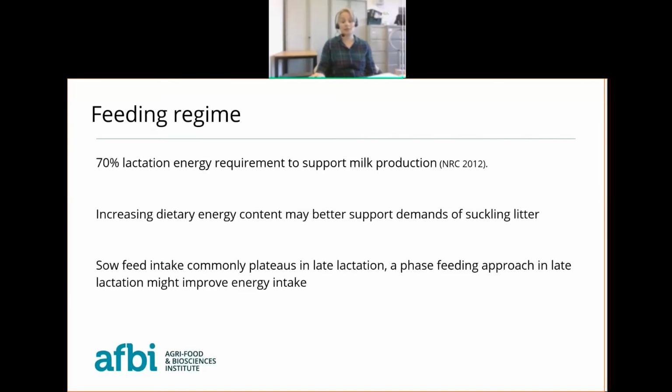When we're looking at the feeding regime, it's estimated 70% of the sow's lactation energy requirement is destined to support lactation, and so it's important to maximise sow feed intake. If feed intake has already peaked, then increasing the energy content of the lactation diet may better support the demands of the litter and minimise the loss of sow body reserves.